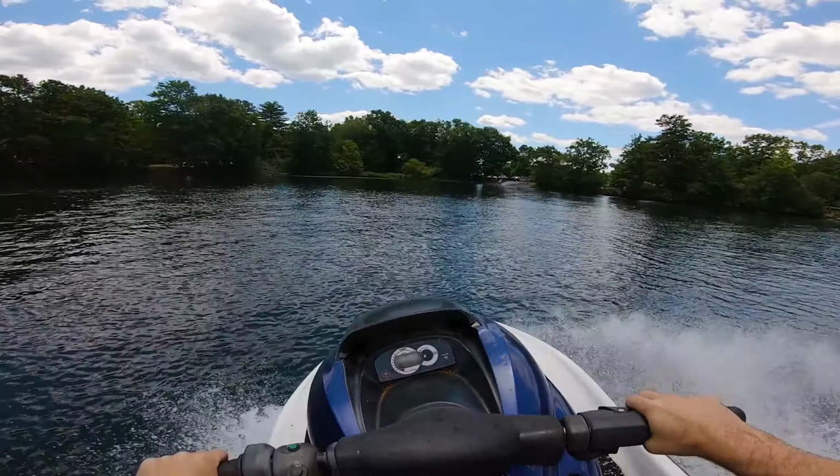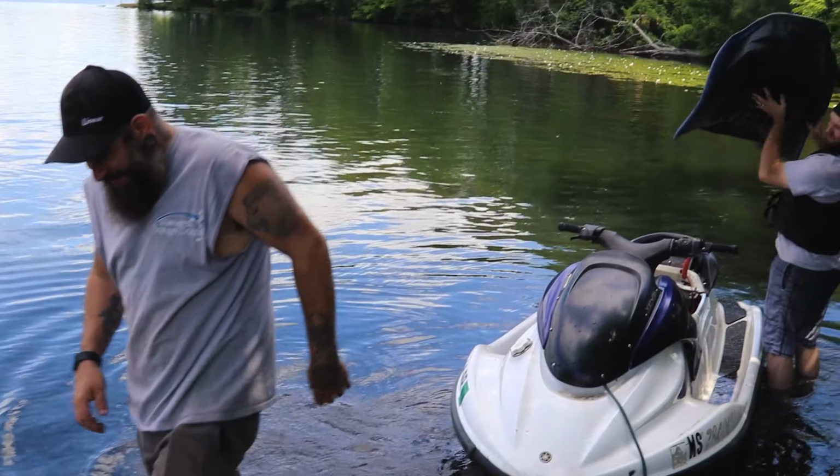But when you hold it wide open for a while, it just cuts off. It's like, yeah, just dies, falls on its face. And then if you let off and get back on it, it's fine. It's almost like fuel starvation.